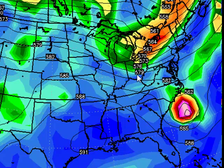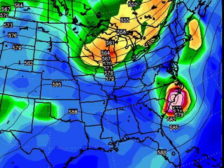But what happens is this trough does not dig quite enough to completely pick up Matthew and lift it up the coast. And so Matthew gets deflected back off to the southeast. Well, let's see, I'm sorry, this is the previous run. So yeah, that's right. I wanted to show you what happened. This was yesterday's run. And this trough dug enough, and Matthew was just a little bit quicker with its forward speed, and so it actually got captured. And up the coast it went.